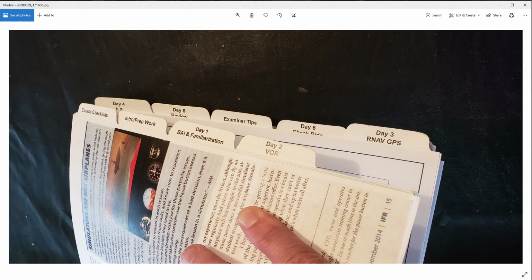So I hope this was useful. Again, just trying to kill a little bit of time here, bored to tears, and I hadn't really seen anybody put a video up like this on YouTube, and so hopefully you find it useful, particularly if you're studying for the written test or trying to think about going through one of these accelerated courses.